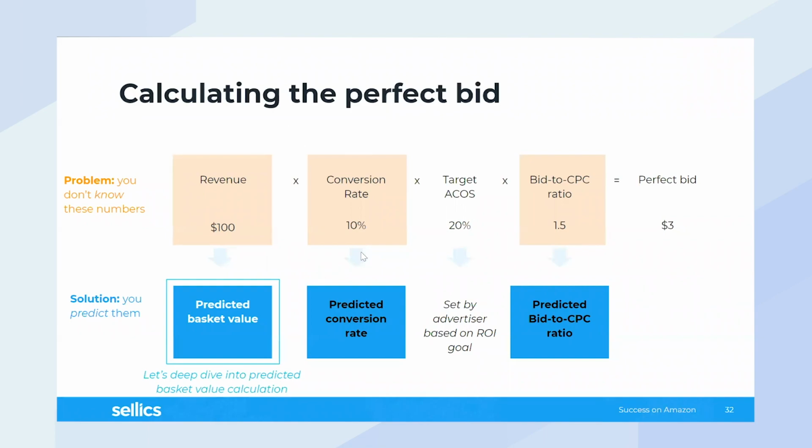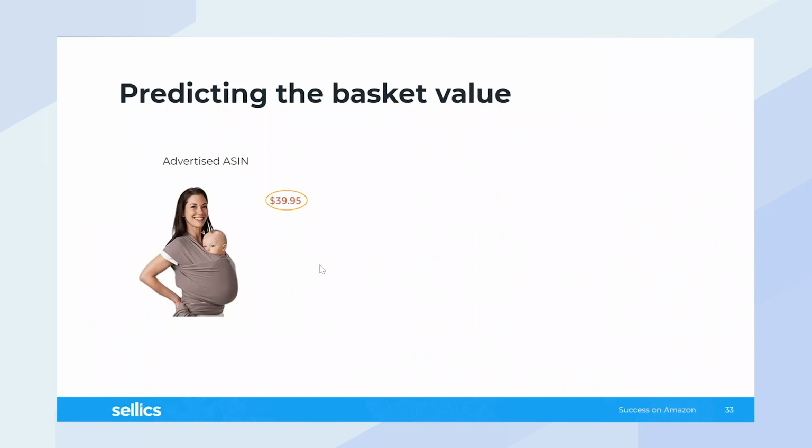So let me then move on with the next value, right? Predicted basket value. So how do you predict the basket value? Basket value is essentially how much are people going to spend if they buy your products. And so you might say, well, that's simple. My product has a certain sales price. I'm selling it for $39, right? So my revenue is going to be $39, right? Because that's the price of the product.